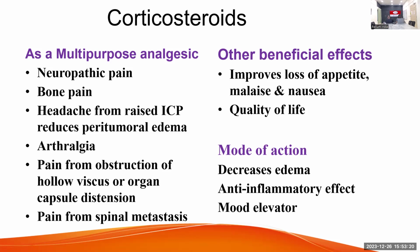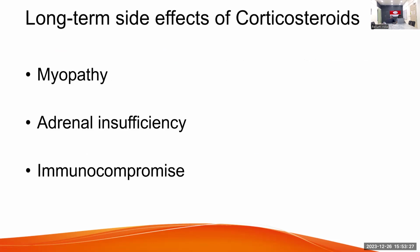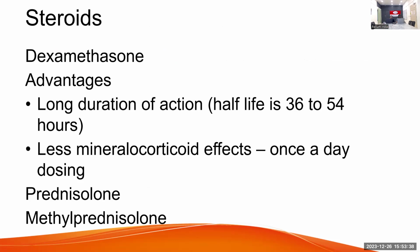The mode of action is that it decreases edema, has an anti-inflammatory effect, and can also be used as a mood elevator. The long-term side effects of corticosteroids include myopathy, adrenal insufficiency, and immunocompromise. The commonly prescribed steroid is dexamethasone. The advantages are that it has a long duration of action with a half-life of 36 to 54 hours, and it has less mineralocorticoid effect. Also, once a day dosing is usually preferred.